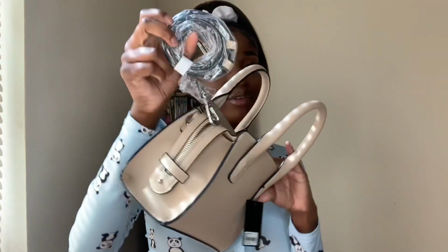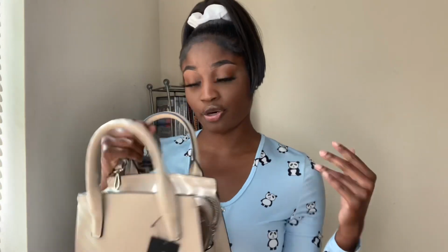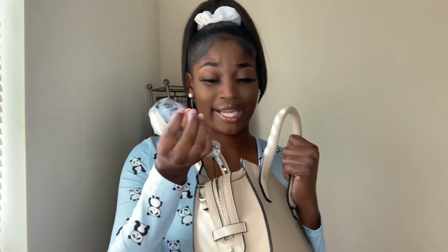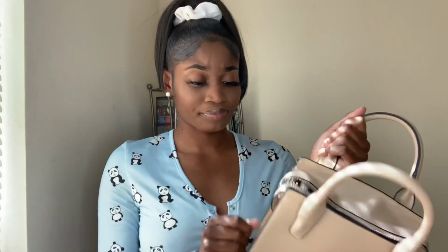Yeah, they give you a strap as well if you wanna attach the strap to it and wear it like a shoulder purse. But I don't think we're gonna wear her like that in the beginning, honey. Okay, don't play with her. That's all I gotta say.